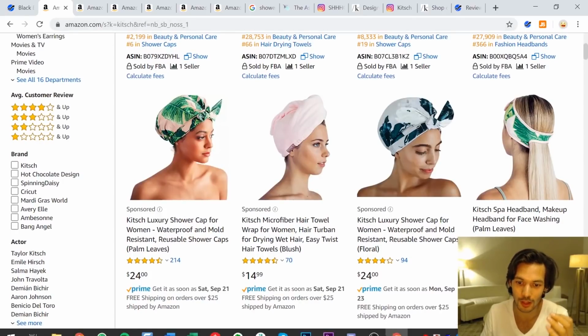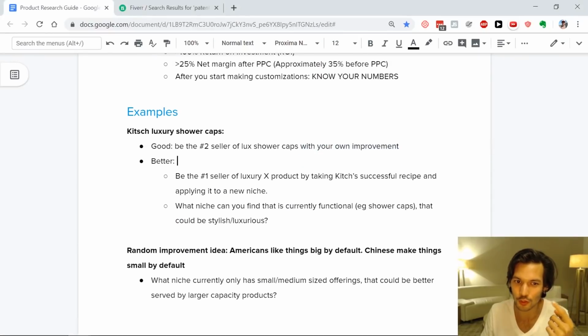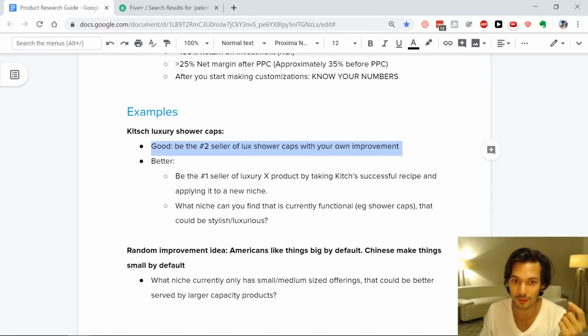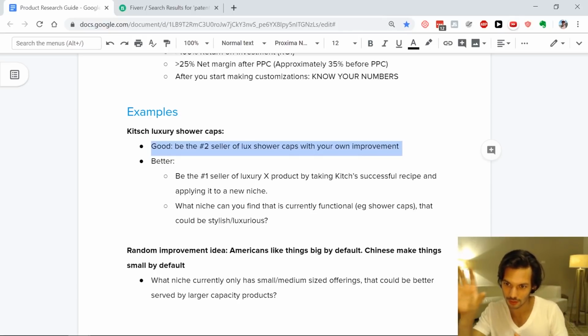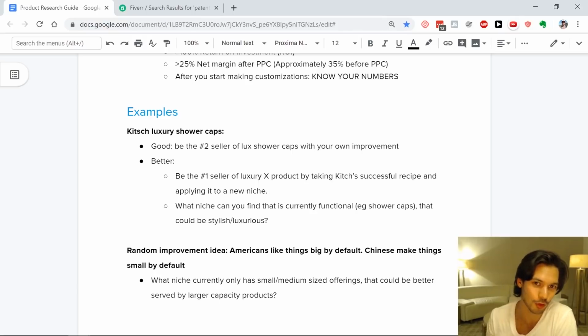So the real takeaway here is that as you're going through these niches, you can be the good, which is to think of how to be the number 2 seller or one of the top sellers of an existing product that's already been done that way, but you take your own little improvement on it. Or better is what other non-shower cap product is currently a pretty generic product, like a $5 pack of 10 clear plastic shower caps. And how can I make that product a luxury product? How can I take Kitsch's successful recipe of design and creativity?